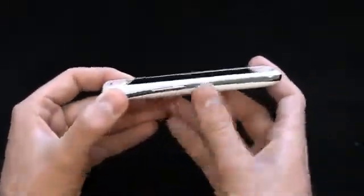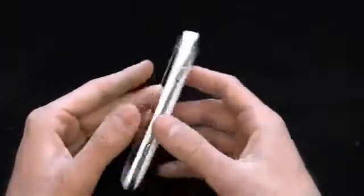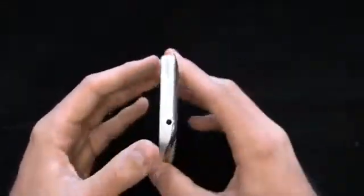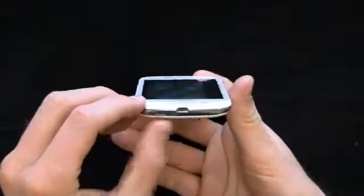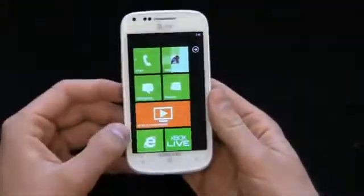Design-wise, looks and feels a lot like a typical Samsung device. You've got your volume rocker over here, your power button over on the right side, your camera shortcut button, and then up top, a 3.5 millimeter headphone jack, and then your micro USB charging port down to the bottom.